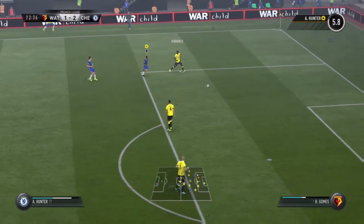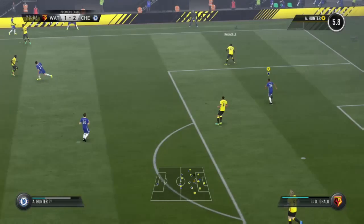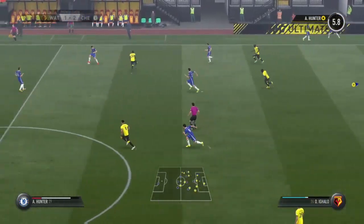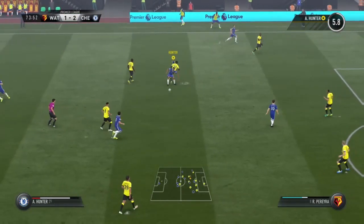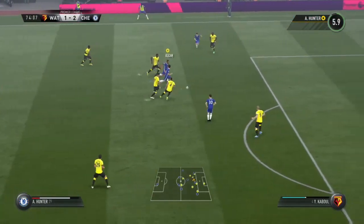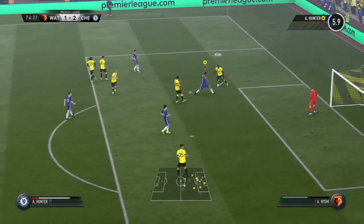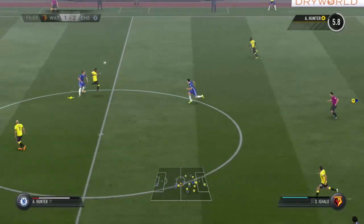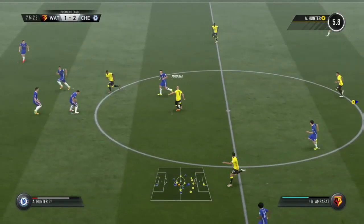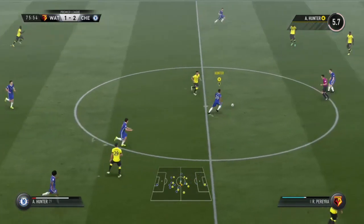Possession changes feet. Change for Chelsea here. Well defended, not just getting across, he thought quickly as well. That's great defending there, stopping that attack. So we're coming down now towards the last 15 minutes. Good strong tackle.